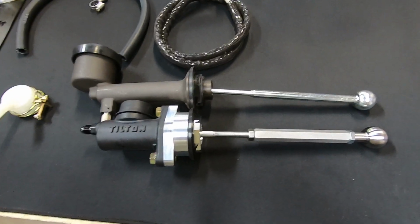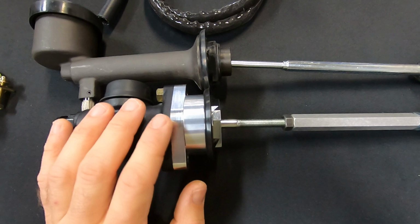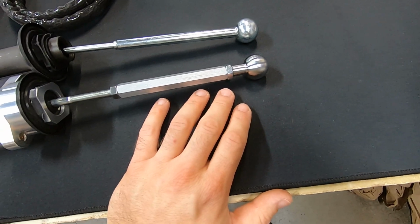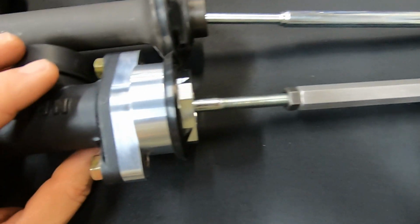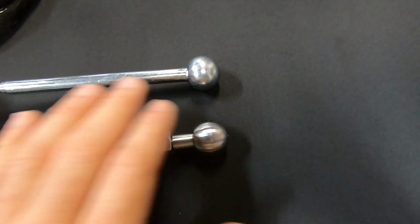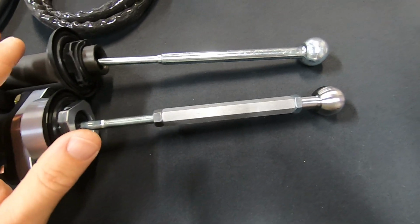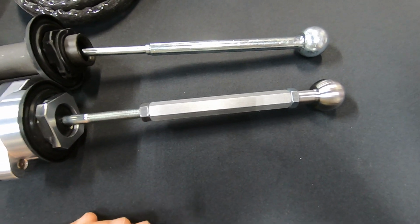All right, getting ready to put this thing in. I went ahead and pre-assembled it on the bench. So we've got the tilt and slave bolted to TIC's master cylinder adapter, and we've also got their clutch pedal rod assembly pre-assembled here. What I did is I lined these two up and assembled this to be roughly the same length as the original pushrod was. I figured that will place the pedal around the same height as it was originally with the OEM style setup, and then it'll give me a good spot to adjust from.